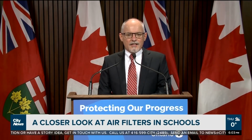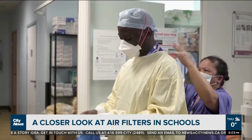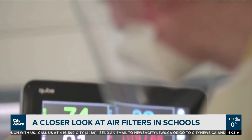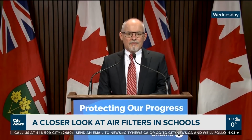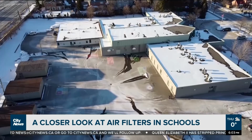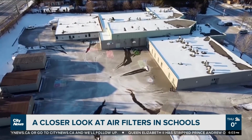Omicron is a very different variant than Delta. A familiar refrain from Ontario's top doctor, calling Omicron highly transmissible and having lower severity. The risk of transmission in school settings can never be eliminated. It can be reduced or mitigated through public health measures. Pointing to vaccines, masks, cohorting, and ventilation.